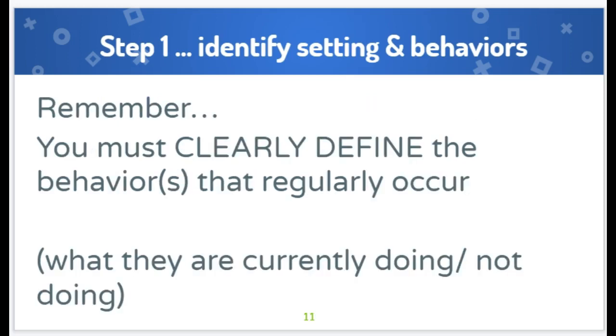Remember, before we can pre-correct behavior, we have to have a succinct, quick, clear definition of the behavior that we want to see occurring. We want to know what we expect them to do and what we don't want them to do so that we can state that expectation in a positive and proactive way.